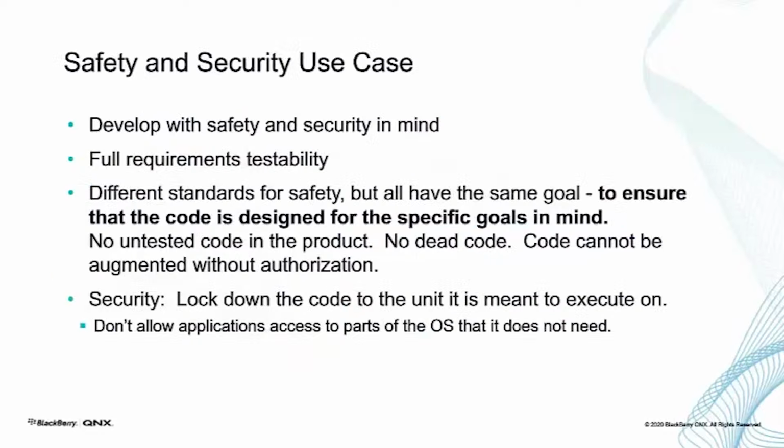This really comes down to the safety and security use case. And that first one, developed with safety and security in mind. This is not something to bolt on at the end. It's not like you get a padlock after you've bought this storage shed and then you put a padlock on it. It's actually designed in from the front that you should be looking at safety, using a safety manual that's showing you how to design that software along with security, and then doing full requirements testability from the beginning.